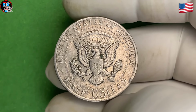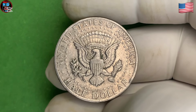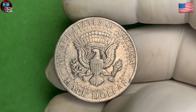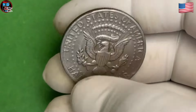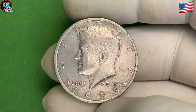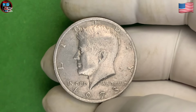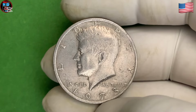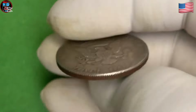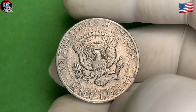From its inception, the coin has symbolized not only the legacy of a leader but also the evolving history of U.S. coinage. The 1973 Kennedy half-dollar was minted during a time when the coinage system in the U.S. was undergoing significant changes. After 1970, the United States Mint had switched to producing coins with a clad composition instead of the previous silver content due to rising silver prices.